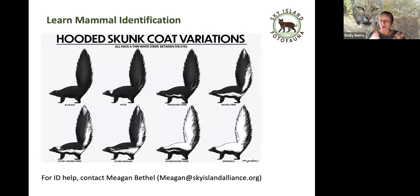And the more we have looked through millions of wildlife photographs as part of our program and our research at Sky Island Alliance, we're realizing that more and more species, the closer we look, have a lot more variation in their physical features than we would think at first.